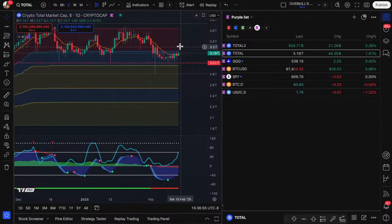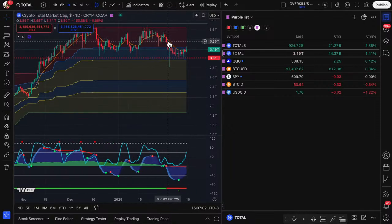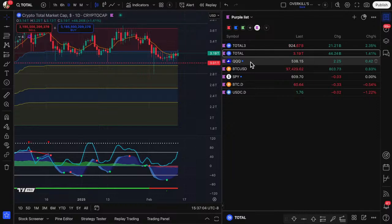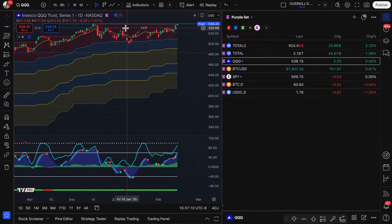So you can see that the total market cap is reversing here. I think we'll find our way back to 3.6 here, back at the top of that zone. You can see we sold off there in February, but that's looking good. That's looking bullish. The QQQs are breaking out today. That's up there at the top of our red zone, though. That's where we normally want to be sellers.